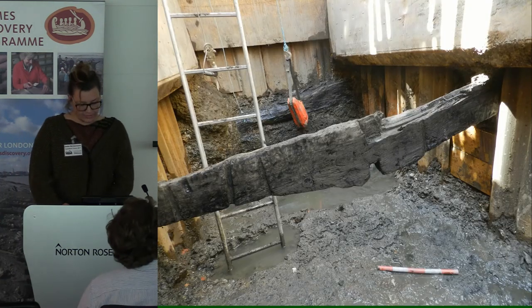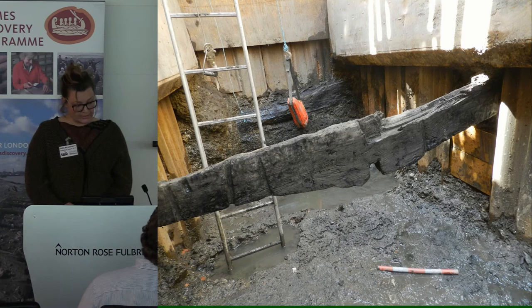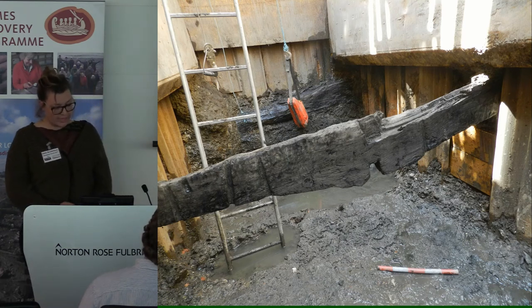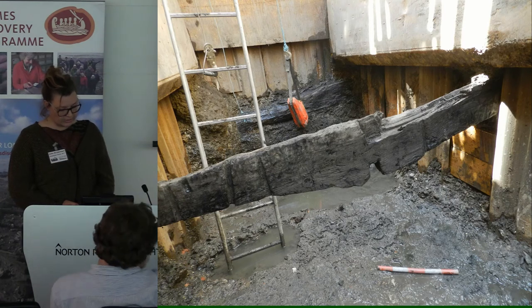The latest timber revetment was found in the east-west running trench near the current river wall. As it was running east-west, all that could be picked up was crude timber tie-backs, which were running along the entire trench, presumably backing a substantial revetment to the north. This structure was dated to the late 17th to 18th century.